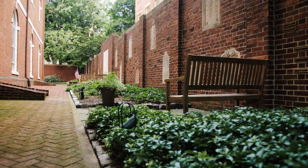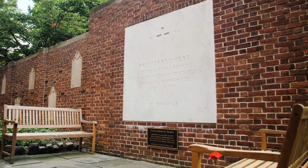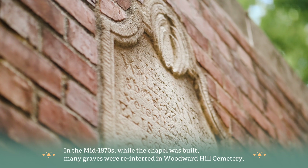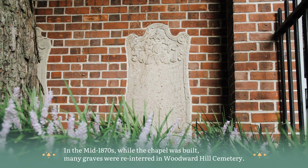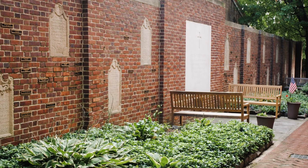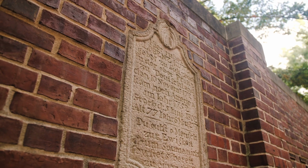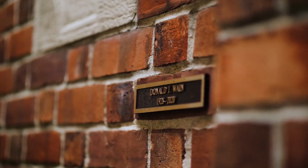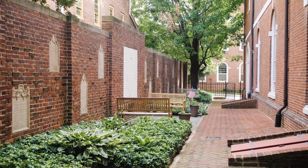Located just outside the church is the Memorial Garden. Here you will find gravestones that are embedded in the wall that was taken from the original graveyard, and the remains were interred in front of the wall. Several of these gravestones are examples of old German headstones that are engraved in the German language. Throughout the garden, you will also find several brass plaques that memorialize persons whose ashes are buried in the garden.